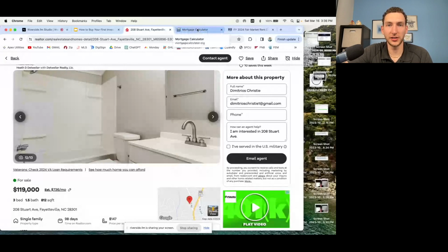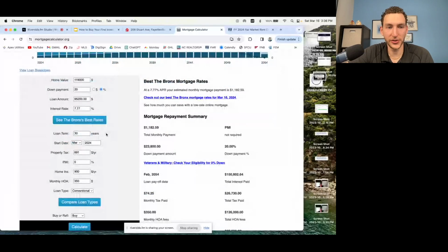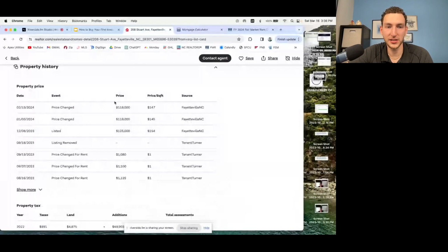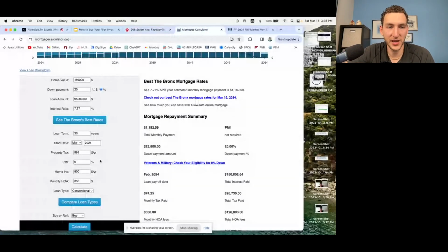Let me show you in a mortgage calculator what you would be paying essentially. So we have 119,000, 20% down, and that down payment would be 23,800. Today's rate of 7.77%. It's a long-term loan, 30 years. I pulled the property taxes from the listing, so that's something you could do when you need information, property history. These are the prices of the rent and the asking price, but here they offer property taxes. So $891 was the most recent property tax update we have, so we're going to use $891 a year. Homeowners insurance, about $900 in this area.